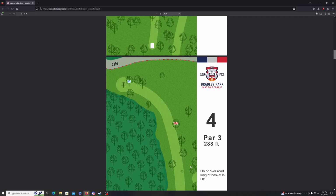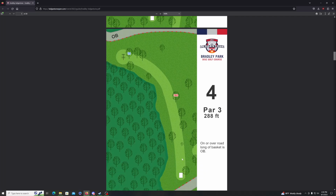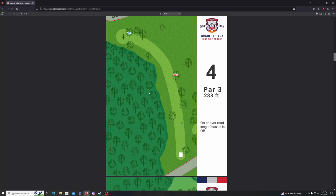This one again, this is up a little bit, maybe 2 or 3 feet to right here from the tee pad, and then it drops off down the hill. And there's actually steps in right here. So there's like one here, one here, one here maybe, and then there's another one after the basket. And so I got lucky. I threw a backhand, hit this tree, and bounced right down really close. So ended up with another birdie there, which is really nice.